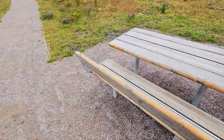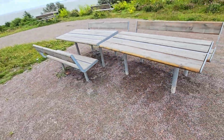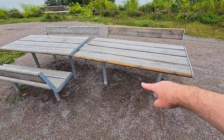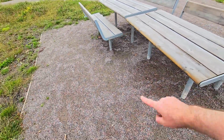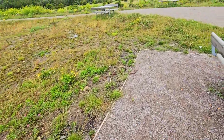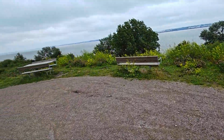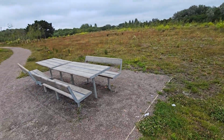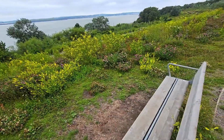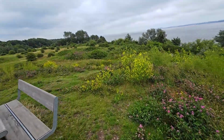I've got a bench there missing a seat by the looks of it. Let me have a look. No, or is it for a wheelchair to go in? I think it is. I'm guessing. I don't know. Bit of rubbish up top, there's no bins up here, so you know, what can you say? I can feel a light dust in there, the rain.